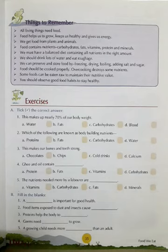We can preserve and store food by freezing, drying, boiling, adding salt and sugar. Food should be cooked properly. Overcooking destroys some nutrients. Some foods can be eaten raw to maintain their nutritive value. You should preserve food, observe good food habits to stay healthy.